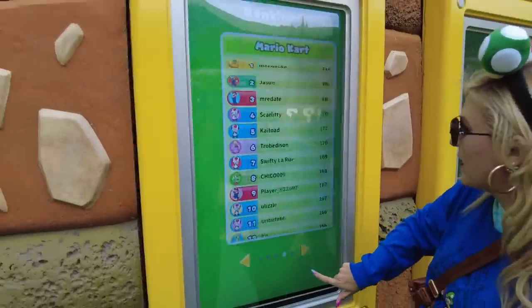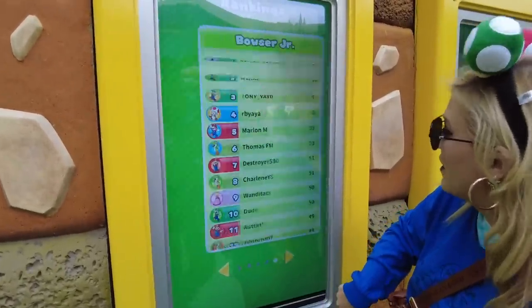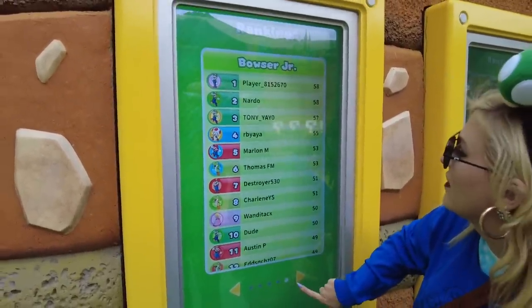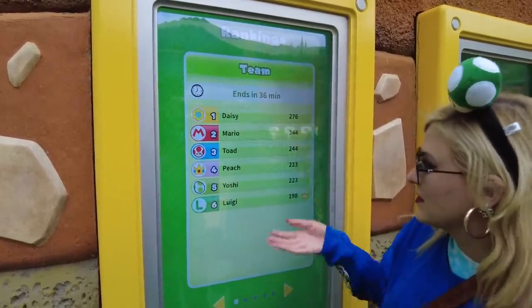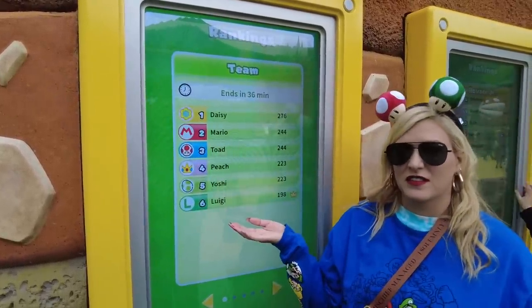Definitely. So these leaderboards can give you an idea of what's going on, how folks are doing, how the team standings are, and you can check your own scores. So if you don't want to check it in the app, this is a fun public place to check it as well. Well, that ends our time at Super Nintendo World.